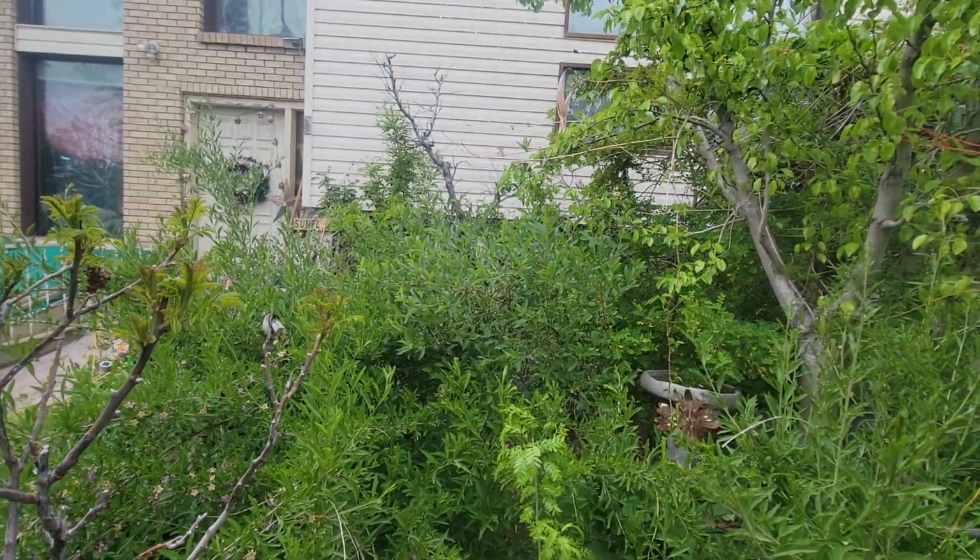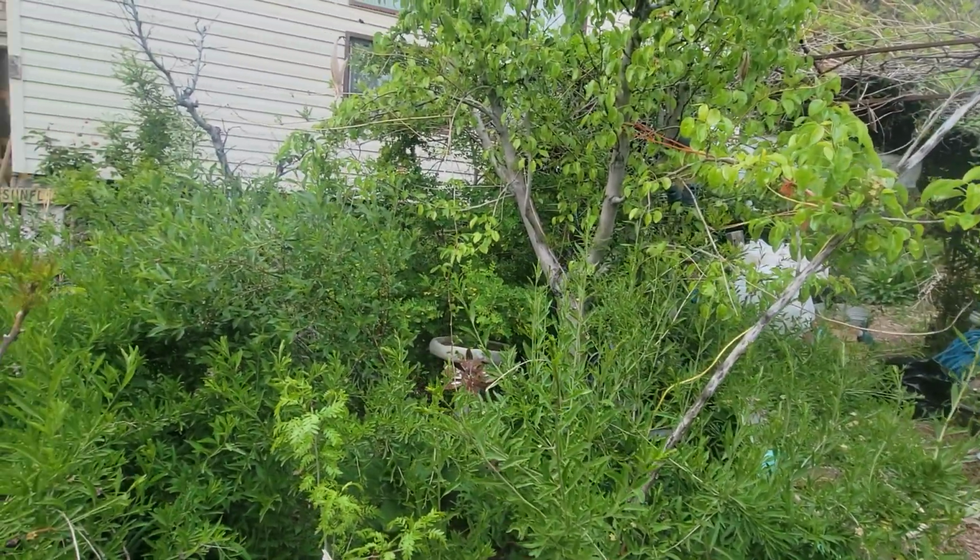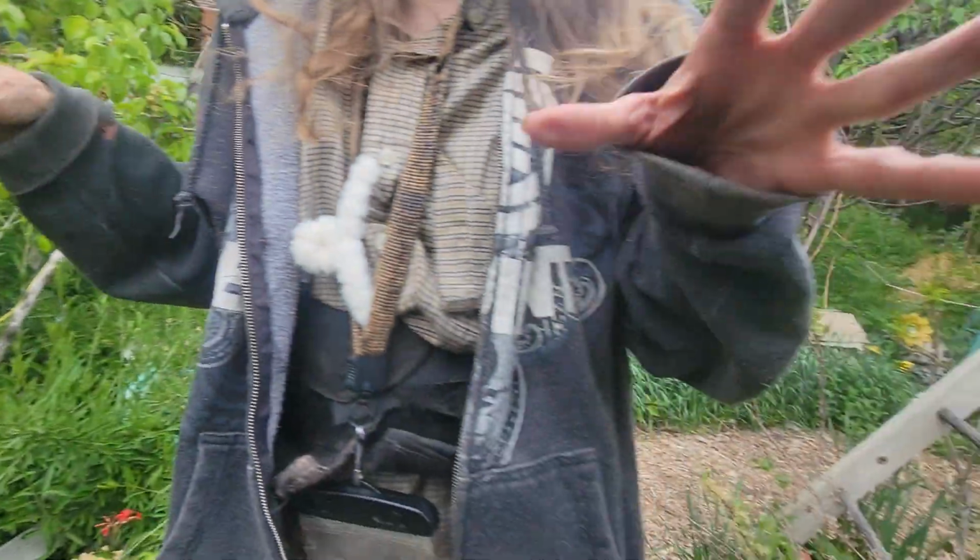And how much square footage is the yard, the garden? It's only an eighth of an acre that I planted. That includes the forest. An eighth of an acre is what I planted.